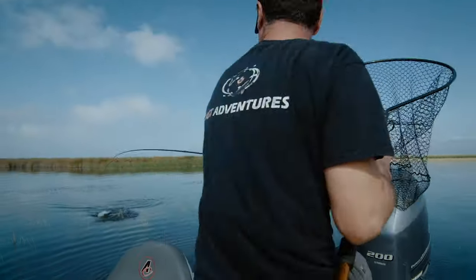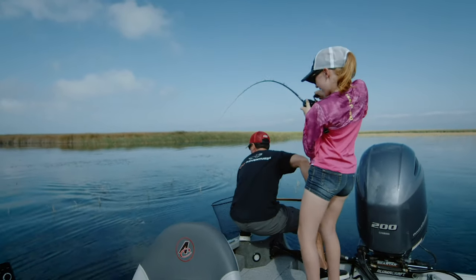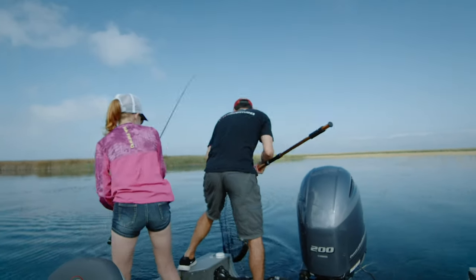And once again, like I said before, when you are fishing with topwater baits like frogs, you need to have heavy line and a heavy rod to get those fish in the boat as quick as possible. Let's move on to fish catch number three.